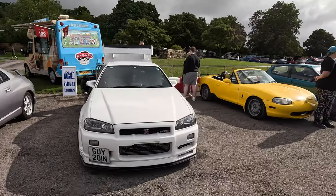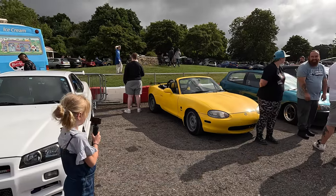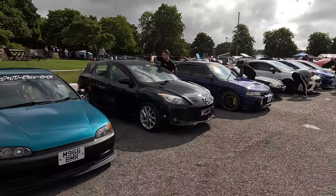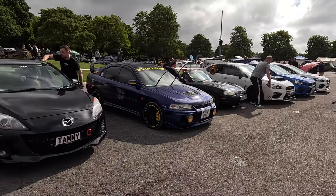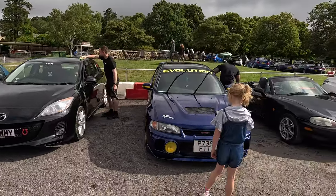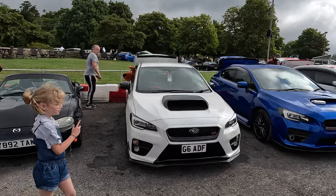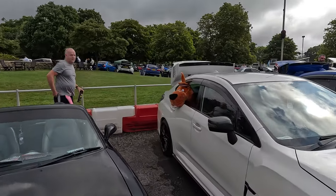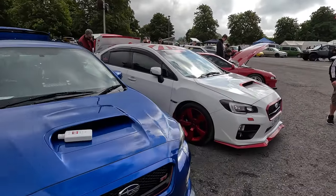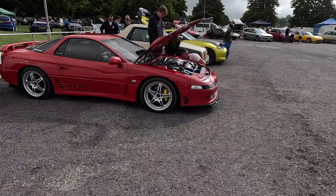Very nice GTR. Chris, yeah. Did you put it in the hot wash? No. Tammy looks quite different, doesn't she? Sorry, I can't help it. So we saw this earlier. Have you noticed the big Scooby-Doo sticking out of that window? I was really admiring this earlier. Beautiful car, wasn't it?